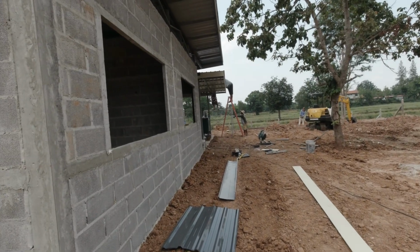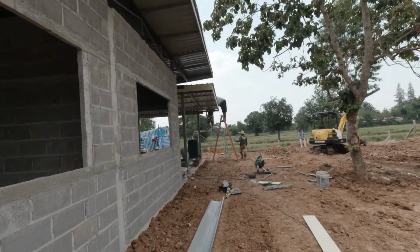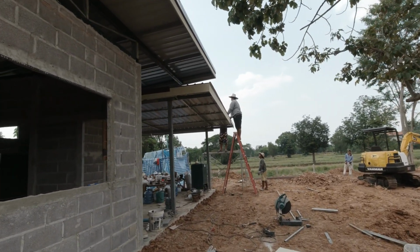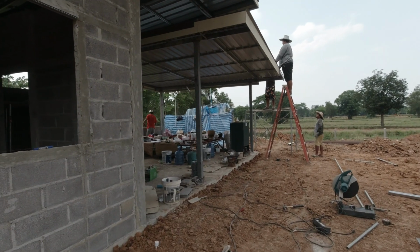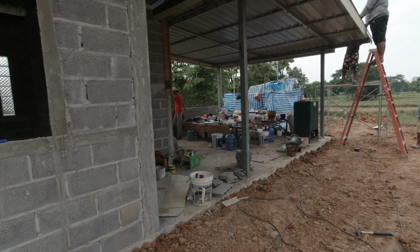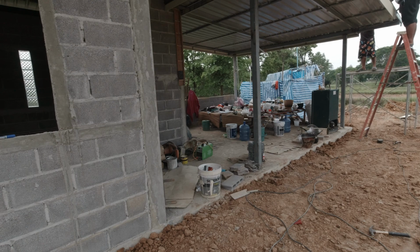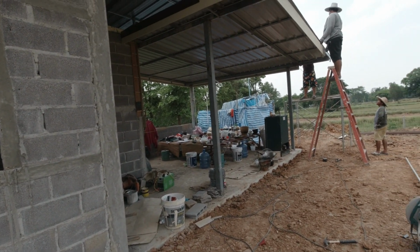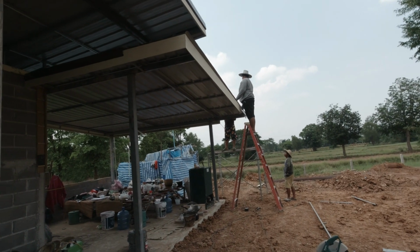Okay, so there you go. The extension's just about done. Just tying the roof down now. I was just measuring up for the render, how many bags of render we need. So another hour and that'll be all done.